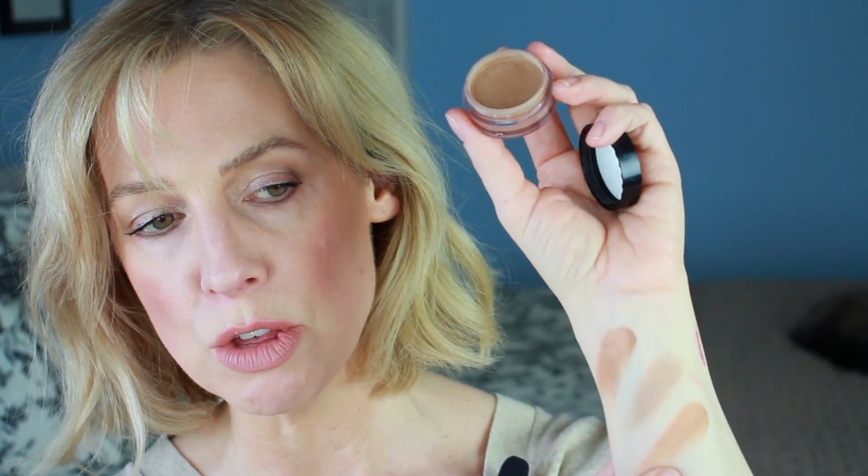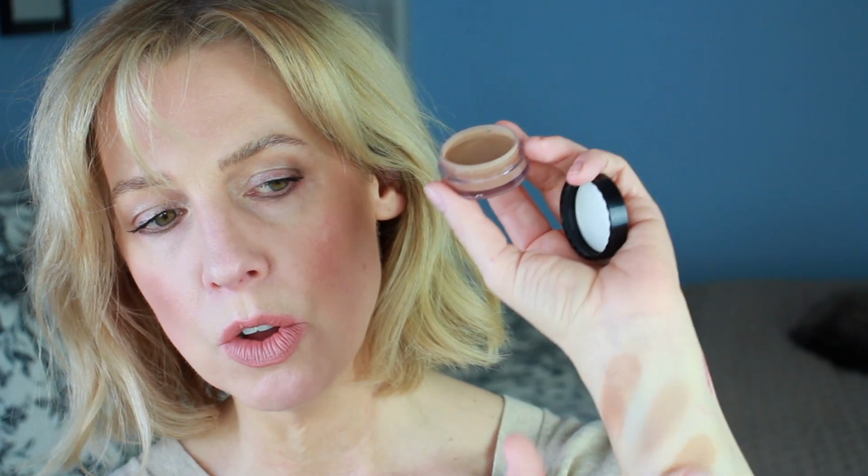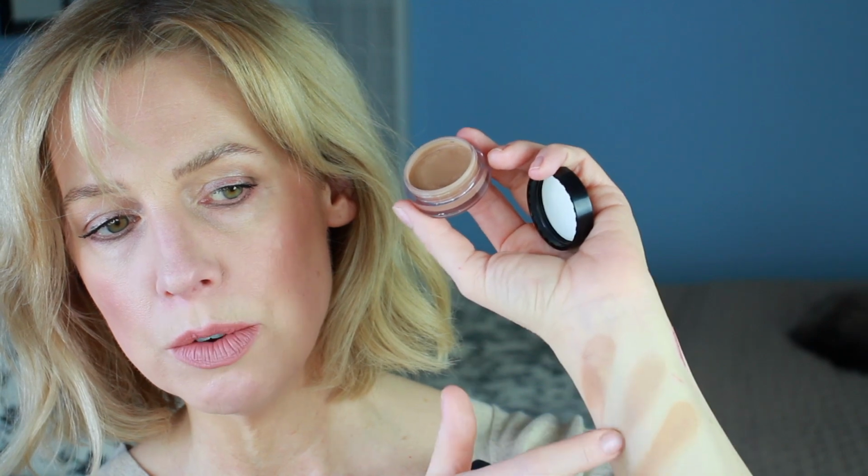If you want to know the difference, the original putty bronzer in Tan Lines, which I feel like was one of the ones I used all the time. So here's Tan Lines, and then here's the two new ones, and you can see how much more Tan Lines has kind of a gold to it, and this one has almost a pinky, and then this is the gray, the blue.